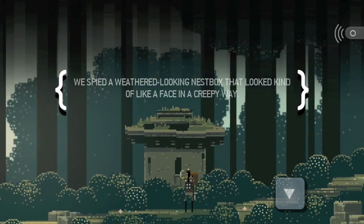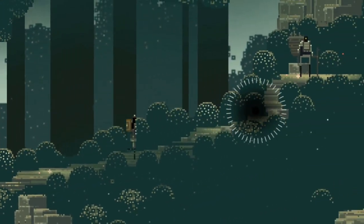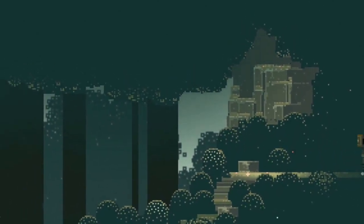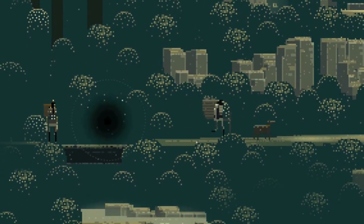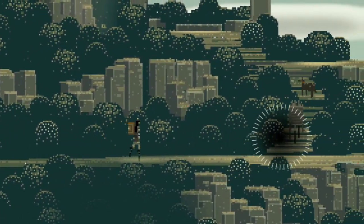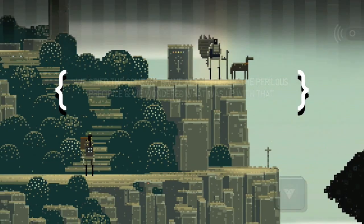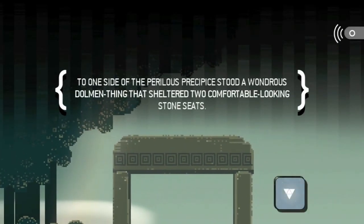House thing. Looked like a face. Is it a hut that looks like a face? Yes, it's a hut that looks like a face. So it's a face hut. I'm trying to reference Gravity Falls, but the quote's not coming to me right now. This is rock, face rock, the rock that looks like a face. Is it a face? Well, it looks like a face, but it's a rock. So, yeah, anyways. Solitary grave. What's up with that, man? Ominous gate.